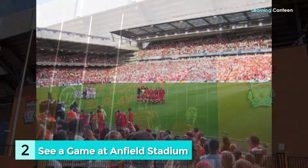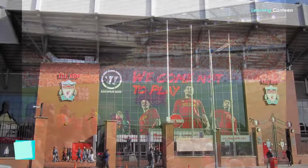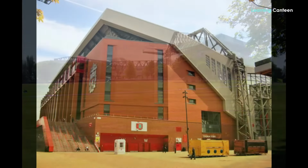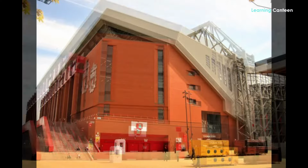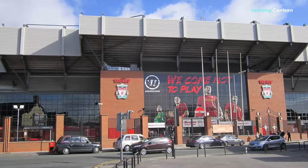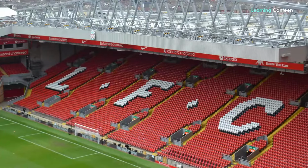2. See a game at Anfield Stadium. What are you going to do at Anfield Stadium? We guess the answer is obvious. When you think of Liverpool, you immediately think of not only the Beatles, but also Liverpool FC. The club and their famous Anfield Stadium, one of the country's largest, are probably the only thing some people outside Britain know about the city. Now, imagine you visiting the city without seeing a game, or at least a training session at the stadium. Even if you're unable to see football action, exploring its variety of tour options will surely increase your respect for English football.